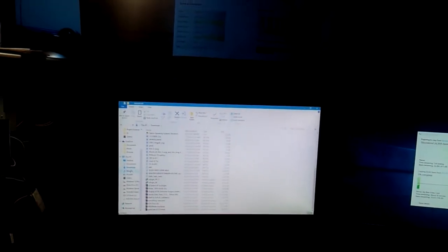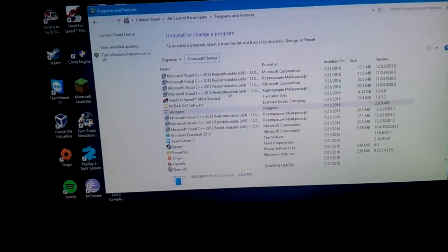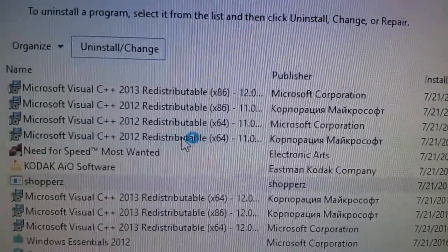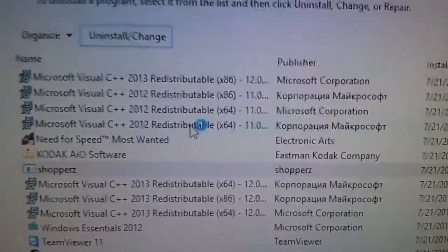Alright, let's see if we can find that. Actually, now everything's speeding up, so let's see if we can actually continue to install. Shoppers, let's see if we can uninstall that. I just want to ask you guys, which C++ redistributable looks real to you? The one in Russian, or the one that says Microsoft Corporation? Well, if you thought it was Russian, you're a dumbass. We're gonna uninstall freaking everything. Everything, yes, I want to remove that.